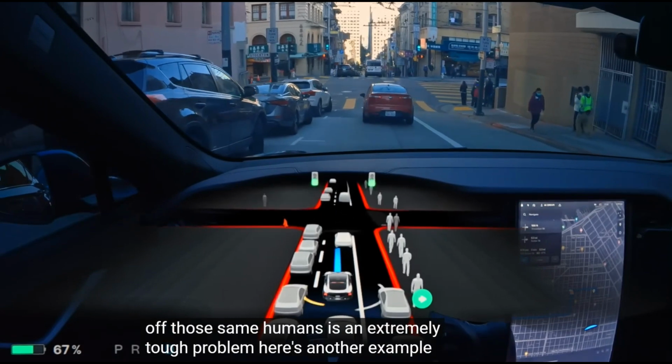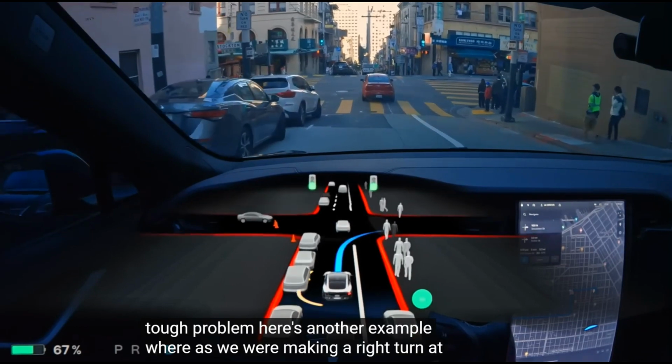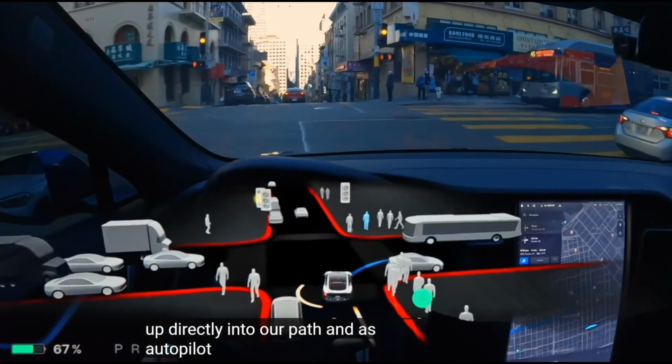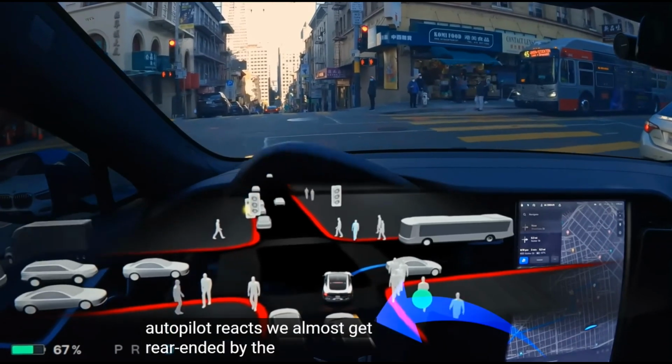Here's another example where as we were making a right turn at this intersection, a car begins backing up directly into our path, and as autopilot reacts, we almost get rear-ended by the car behind us who is trying to beat the yellow.